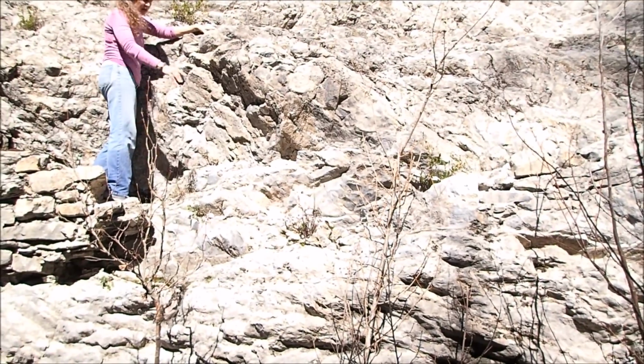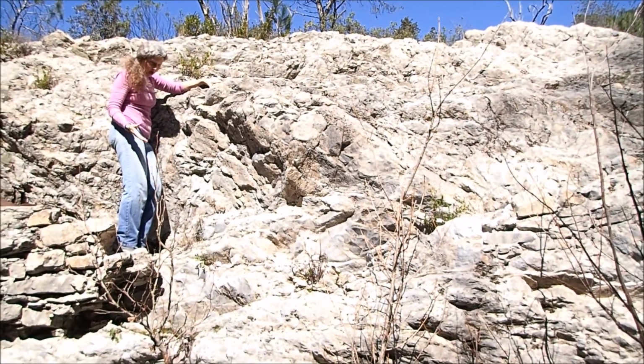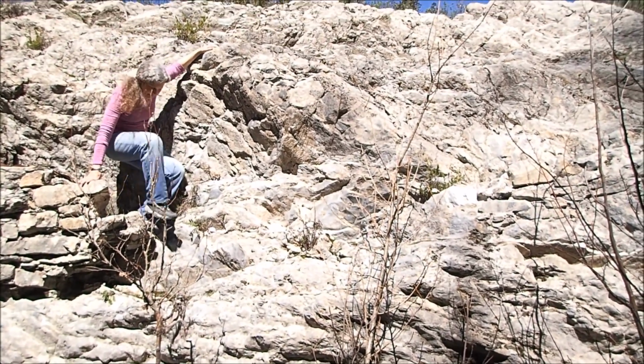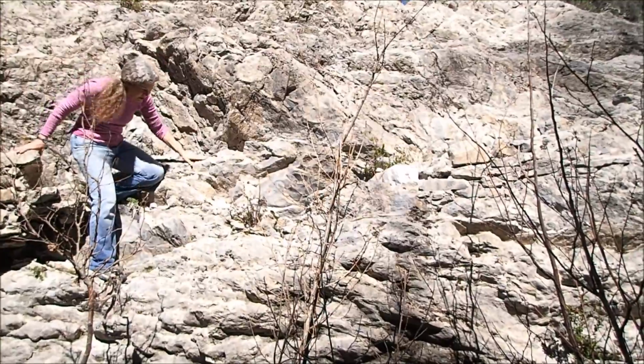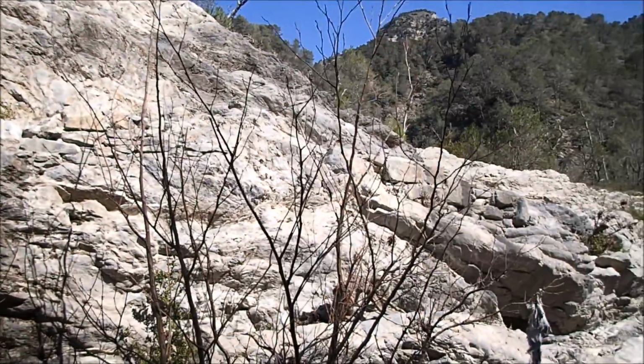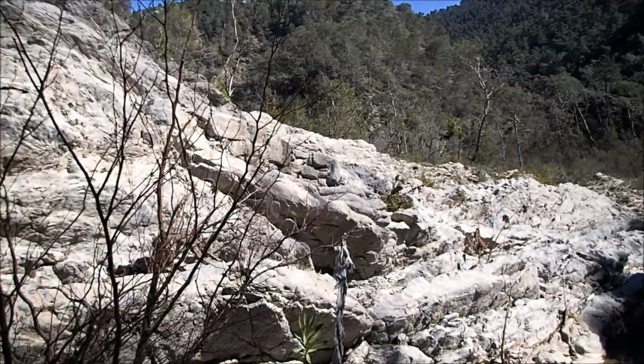This path up here, it's just worn rock, like you've been stepping on it for a long time. Be careful. It's very narrow, and it's built out here, it's falling off. But it's pretty here. I like it.